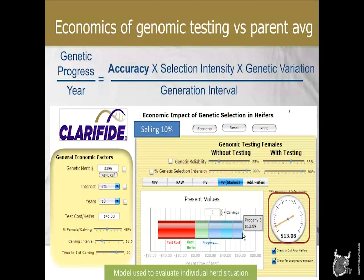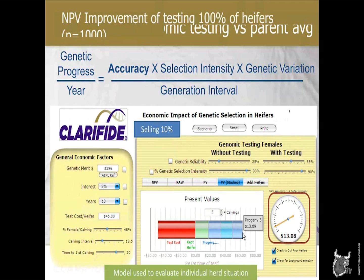So in this case, if it's positive like it is, it's going to be a $13 advantage per animal over using parent average for the same scenario. And if it was a negative number, then you might reconsider, but it's not. So you can see, even if you sell the bottom 10% of your heifers, you can make more money and profit with this scenario. Okay, now we're ready for the next slide.